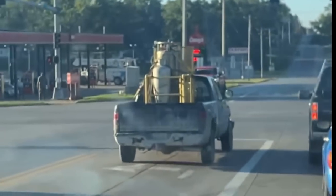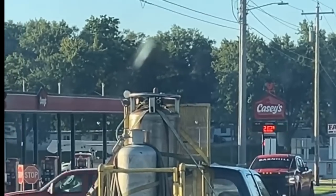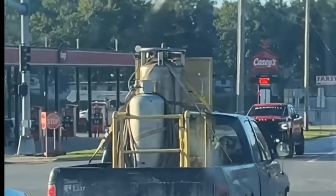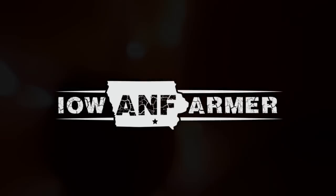I'm on my way to get diesel this morning, but here's this old Dodge pickup truck. Does that not look like the Twister thing? If that was a red truck right there, we would have a nader coming.